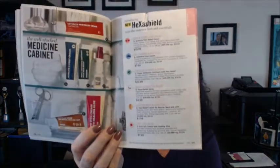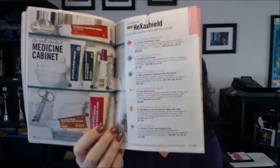Another new addition we have that I was really excited to see coming, and I'm pretty sure this is what I teased in my Campaign 13 video, is our new Hexa Shield collection. So basically, it's everything you need for your medicine cabinet. It's all of your creams that you need, your first aid essentials. They have the arthritis pain relief cream, which I did pick up. I don't actually have arthritis, but I do get muscle aches and things, and I do have occasional bouts of tendonitis, and so an arthritis pain cream usually really helps with that.